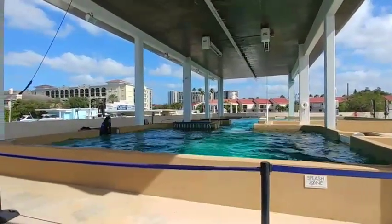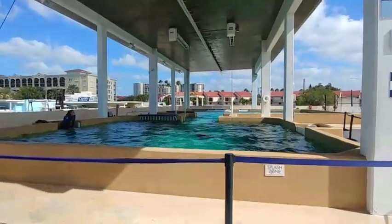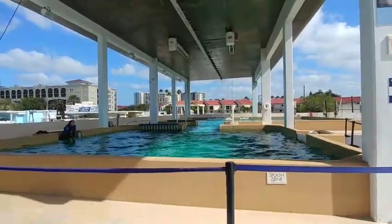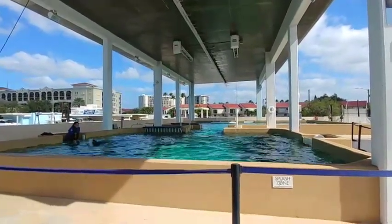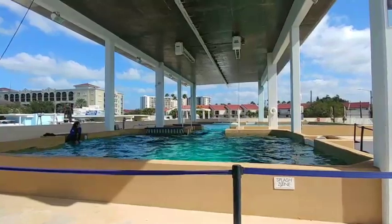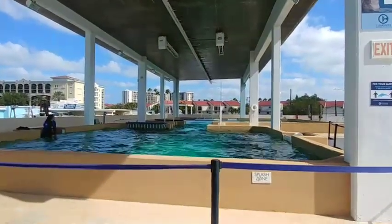Now, as a reminder, our trainers interact very closely with these guys due to the fact that they're resident non-releasable animals and thus depend on us for their survival. Our trainers wouldn't be interacting with any marine mammals out in the wild due to a law called the Marine Mammal Protection Act.